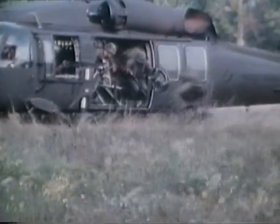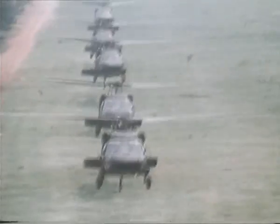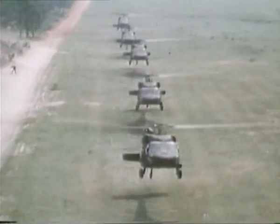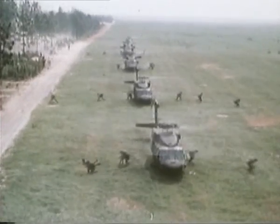Blackhawks played a major role in Exercise Bright Star in 1982, when they were airlifted to Egypt by U.S. Air Force Military Airlift Command. They are the standard assault transport helicopter of the U.S. Rapid Deployment Force.